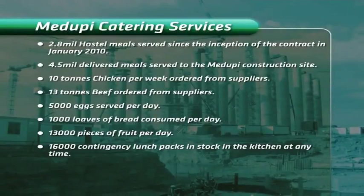These vegetables are sourced locally. We do have a local vegetable supplier. All the dairy products are sourced locally. The meat products are sourced from the former Nylstroom, which is within the Waterberg area. They do have local partners here. And these deliveries are done on a weekly basis.